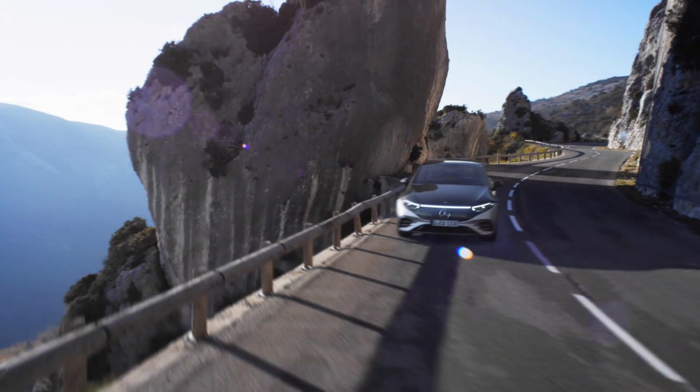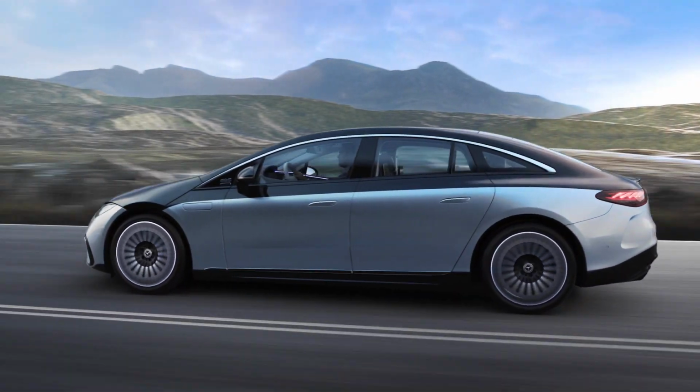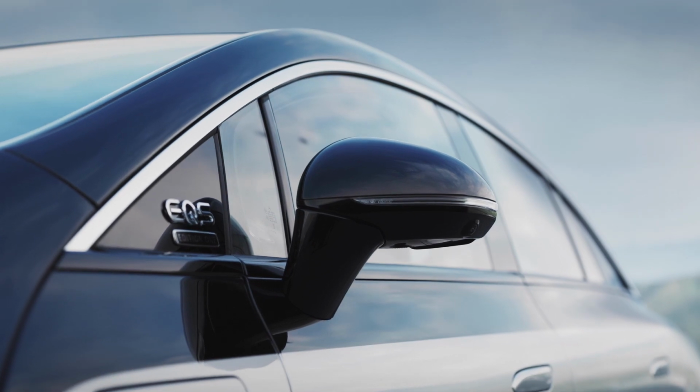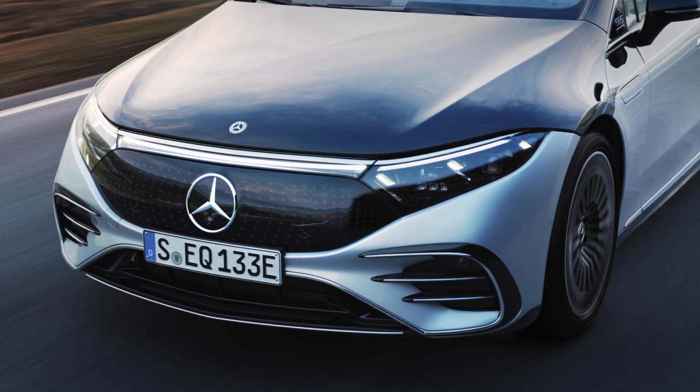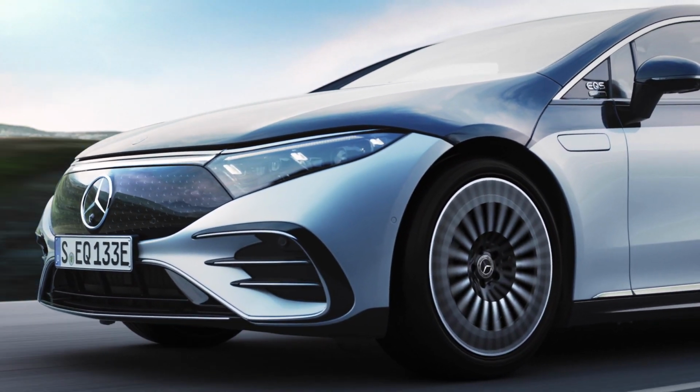In addition, there is a relatively sporty driving experience compared to the regular S-Class, aided by the low center of gravity. The car feels smaller and more agile than it is, and the steering is also more direct than the S-Class. However, overall it is still not as sharp and sporty as the E-Tron GT.